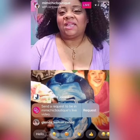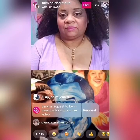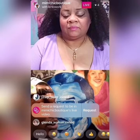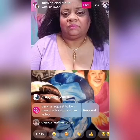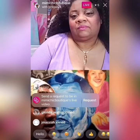I like Liquitex. Basics is good too, but I ain't gonna lie, that Artist Loft is pretty good for an acrylic. You do got to layer it up though. It depends on how you paint acrylics. If you like a heavy body acrylic, you should go with the Liquitex or the Basics, so you don't have to put a body in your acrylics. They got the body, the molding paste, and you can. So the Artist Loft is thinner.